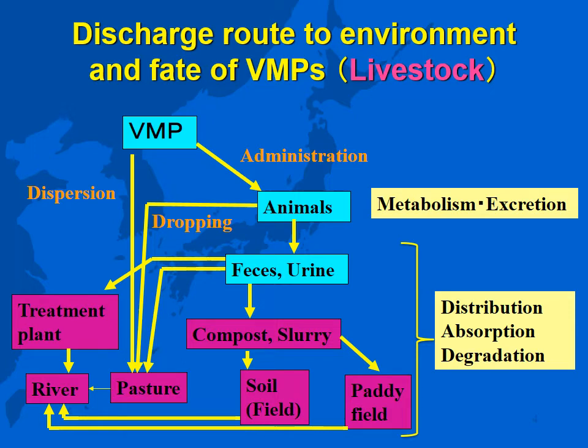In Japan, livestock farming is highly integrated, so livestock waste is divided in the liquid and solid portions, treated and released to the ground. It is forbidden by law to dump untreated livestock waste. Finally, it is considered that undegraded VMPs reach aquatic environments. Some VMPs used in pasture are discharged to the environment directly.